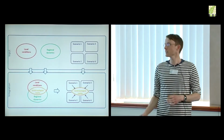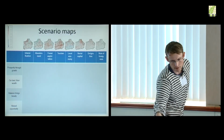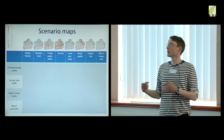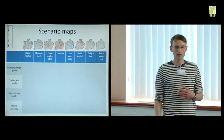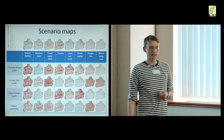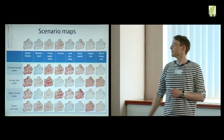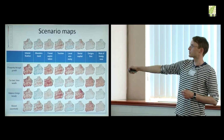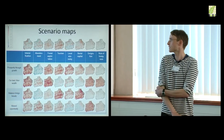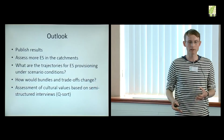So we use these scenarios and combine them with the current development trends, and we can display it in maps again. So up here are the inertia maps that you saw earlier, and we have the different variables, and we looked under which scenarios certain developments are intensified, amplified, and under which scenarios they are dampened. So for example, land use intensification takes place pretty much over all scenarios, not so much in missed opportunity here, but it's a pretty congruent pattern, while other developments, for example tourism development, mostly take place in this scenario and a little bit in this, while in this scenario tourism goes pretty much back.